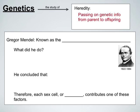And we call Mendel the father of genetics. He lived in the 1800s. He was a monk, a religious person, lived in a monastery. But he was very interested in botany and growing plants, and he did experiments with pea plants. All of his research was with pea plants. And what he did is he crossed pea plants. He bred them together.